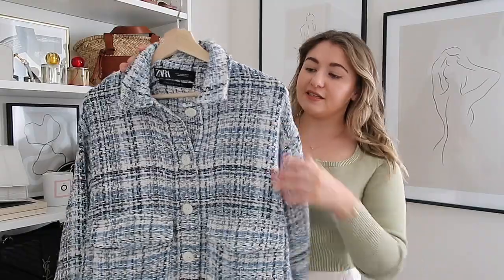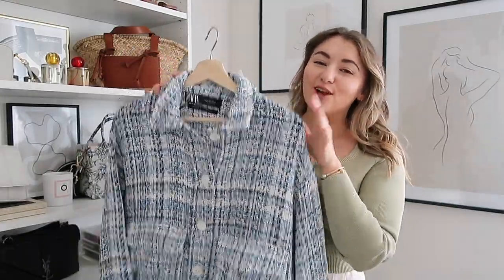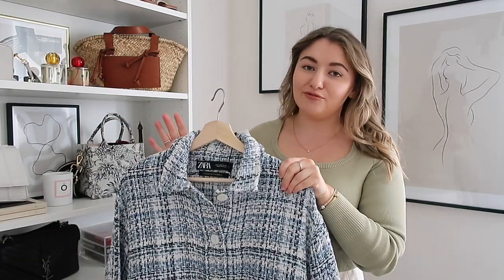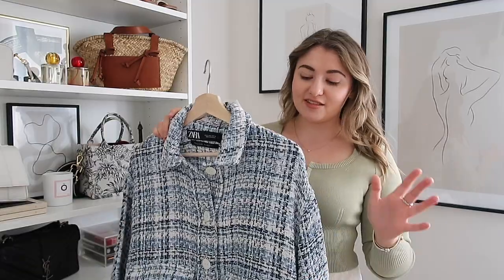I really like this. It's just such a stunning fabric. As I said, it's boucle, which I think looks really expensive. I love boucle for spring. I think it always makes you look so much more elevated and put together and styled up.